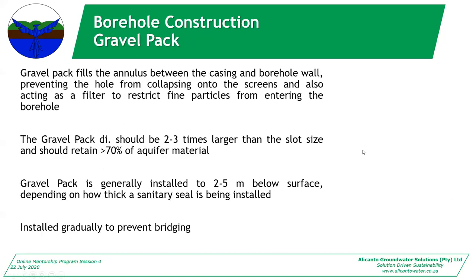So we'll carry on with gravel pack. So the gravel pack, we put in the annulus between the casing and the wall of the borehole. This prevents the borehole from collapsing onto the screens, which are your weakest point in the borehole. But it also acts as a filter to restrict your fine particles from entering the borehole. It's like a mechanical filter, like those Brita filters you get on the infomercials. They've got this little gravel pack that you filter your water through. That's a similar concept to what you're doing to your borehole.